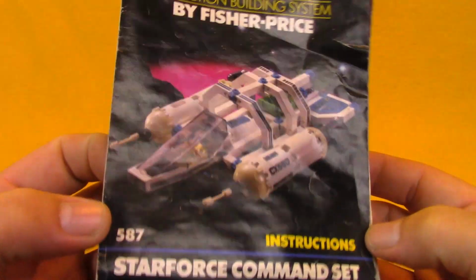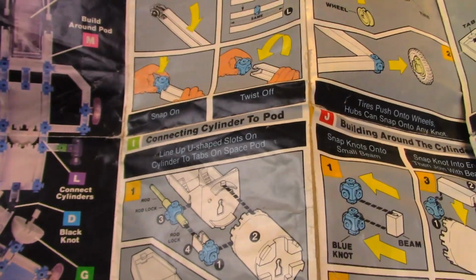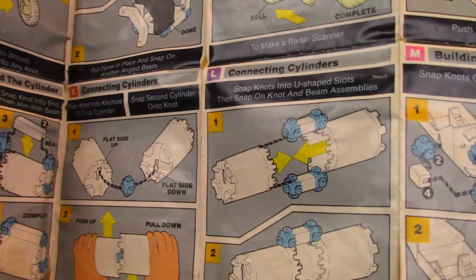Look at how cool that spaceship is. This booklet is very well worn. A lot of these seams have been taped up. But it is kind of neat. It shows off the different types of Construx pieces. It shows different ways of integrating them, how to practically use the pieces to build different things. Not so much actual instructions to build a specific vehicle.